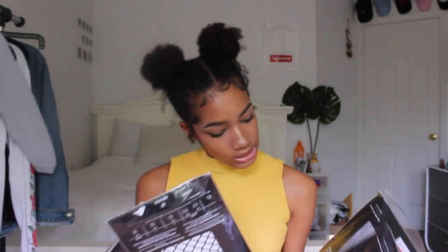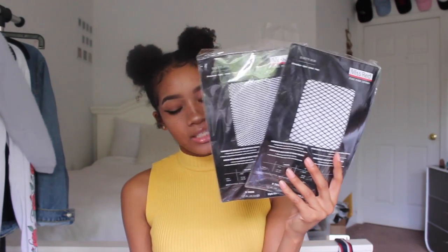So Romwe sent me a bunch of fishnets and it came in a 4-pack. So there's different sizes. Here's the smaller sizes and here are the larger sizes. I am living for these larger sizes because I love the way they look versus the skinny fishnets, you know what I mean? So I'm definitely gonna be wearing these in the summer and they're perfect for the summer because they don't make you extra hot because they're just tights. So your legs can breathe when you wear fishnets versus regular tights. So okay, now I'm gonna go into the thrifted items.